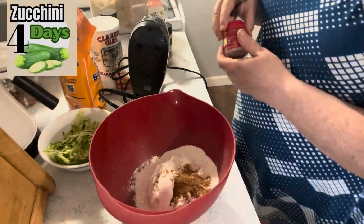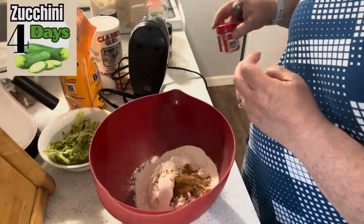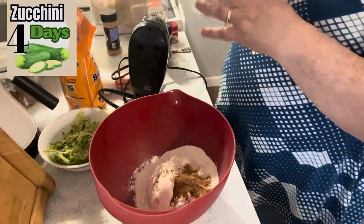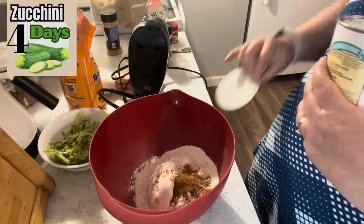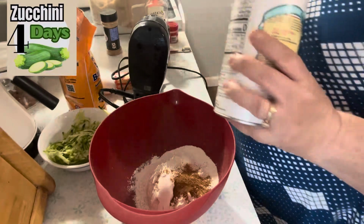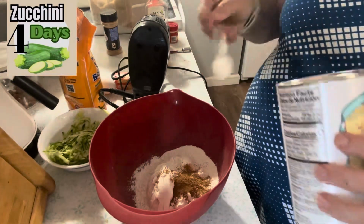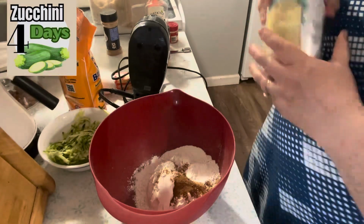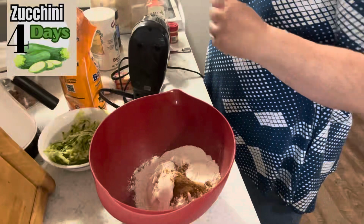Then we need to add the baking soda and baking powder. And we need 1 teaspoon of baking powder. And a 1/4 teaspoon of baking soda.